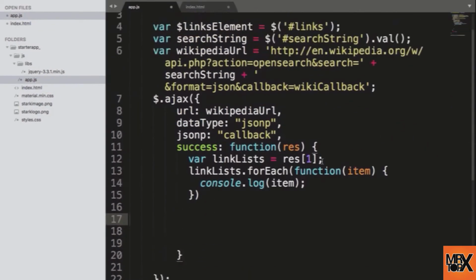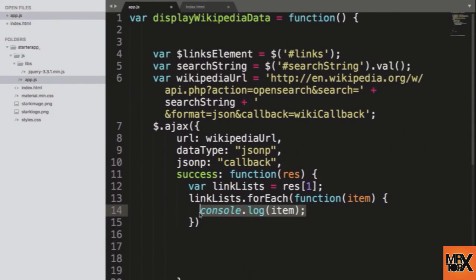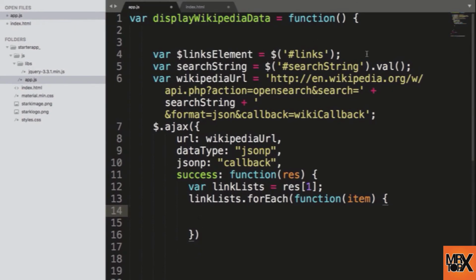So if we're back to our app, we are going to just delete this console.log right now because we no longer need it. And we're going to start writing something else that will allow us to output all of our article results onto the screen and make them into links as well. Now, I've already created this for us. This is our links element, and we want to be able to use this. So we've gotten this element with jQuery, selecting it by its ID, so now we can use it. So what we want to do next is, for each item, we want to append that onto the screen. So we're going to have a list on the screen, and that's why we created our UL div.